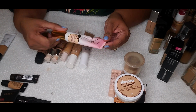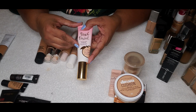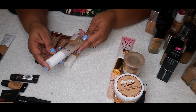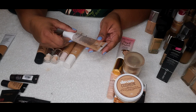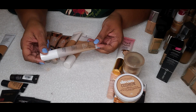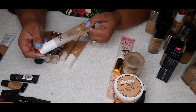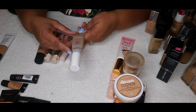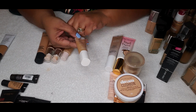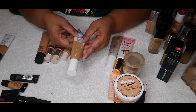This Peach Perfect one by Too Faced, I actually really like this one in the summertime. It is somewhat of a matte foundation, but it's not too bad, so I'm going to keep that one. This Sunday Riley foundation, I did enjoy. It's in the shade 240. I didn't gravitate to this one very often, and I think it's because it would just get kind of lost in the sauce, but I don't have anything bad to say about that one, so I'm going to hold on to that one. This Fenty Hydrating Foundation in the shade 345 is good, not great.